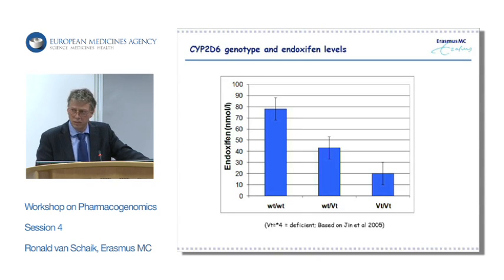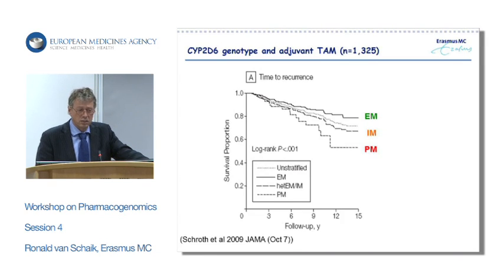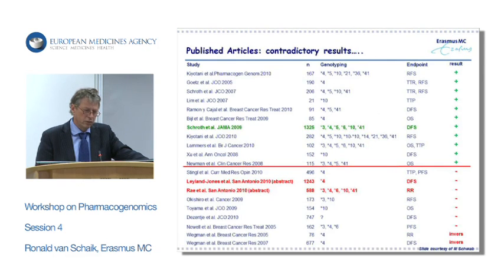But of course, it's the pharmacodynamics which is more important. I chose one of the biggest and, I think, one of the well-conducted studies on 2D6 and tamoxifen, and indeed it shows that if you're a poor metabolizer, there's a lower survival proportion compared to intermediate and extensive metabolizers. And I think this is a very good utility of pharmacogenetics because you have to predict efficacy. As you heard yesterday and today, there is a little problem here because there are contradictory results. Approximately 10 papers have described a positive association between 2D6 poor metabolizers and lower survival rates, and approximately 8 papers have shown that there was no effect. How do you solve this?